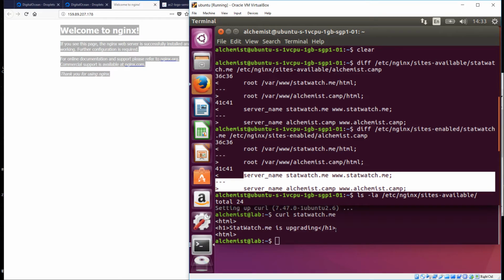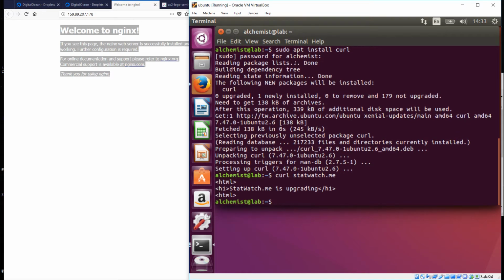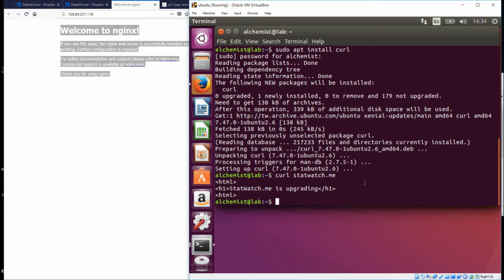So I went back to the local machine and opened a new terminal, and I installed curl, which is basically just like a text-based browser. Well, it's not a browser, but you can do HTTP requests. So I did a curl of statwatch.me, and that just sends a GET request, basically. And I got back the HTML that I should have gotten back. So the local configuration of etc hosts is okay, and the server side is also okay. So whatever went wrong was Firefox's fault.